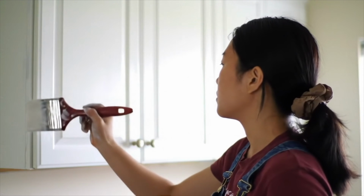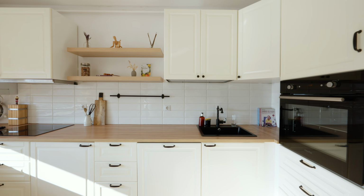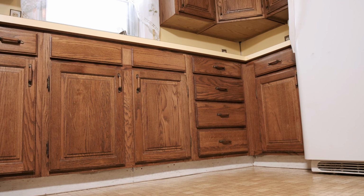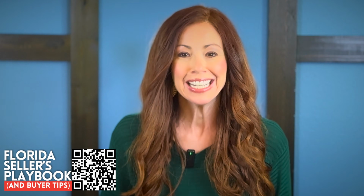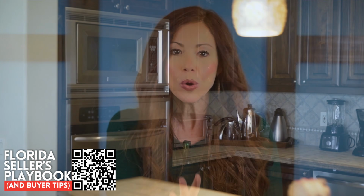Add some new handles, new hardware, and boom, you got a fresh new kitchen. Now, if you have cabinets that are not that high quality, maybe you think, let's paint it a little darker versus lighter. You'll need more coats if you're going the opposite way. Do you have to paint your cabinets? Not always. If they're high quality, maybe you don't have to.